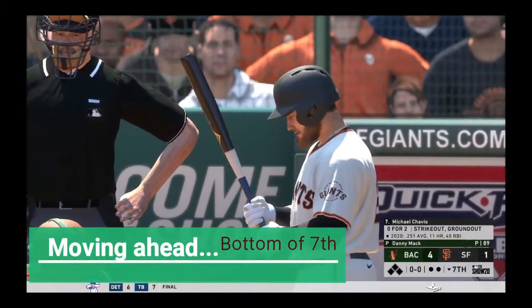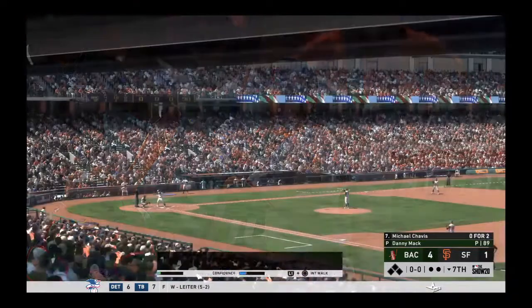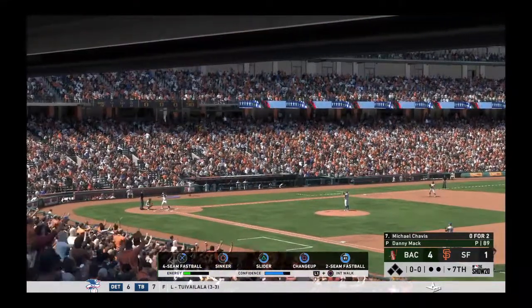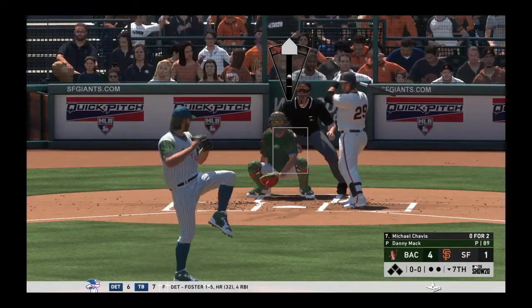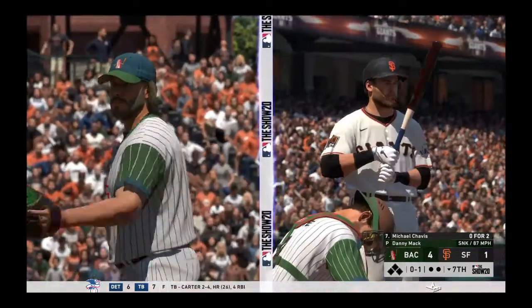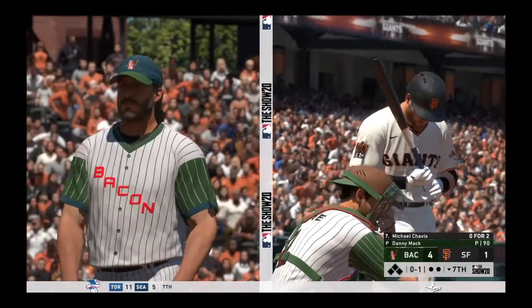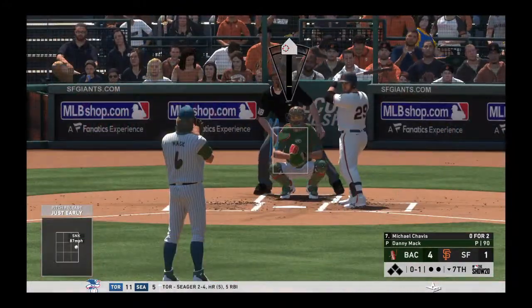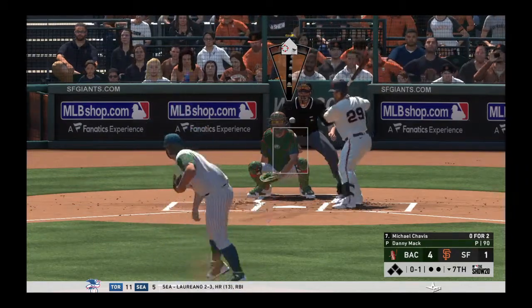Into the box, Michael Chavis. He'll be the man to lead things off here in the bottom of the 7th. First delivery to him on the way. Sometimes you have to look at it like it's not how or how many. Pitching very well into this one into the late innings, and his first pitch strike percentage is less than 50%. He'd like it to be a lot higher than that.